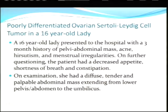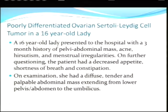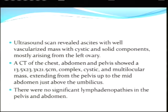This is a case of a 16-year-old lady that presented to the hospital with a 3-month history of a mass in the abdomen. She had acne, ascites, and menstrual irregularities. She had a decreased appetite, shortness of breath, and constipation. On examination, she had a diffuse tender palpable abdominal mass extending to the lower pelvis and abdomen up to the umbilicus. Testosterone, dehydroepiandrosterone, and CA125 levels were abnormal, and every other laboratory test was within normal limits.